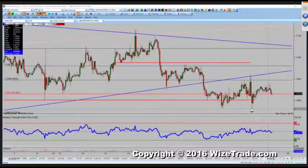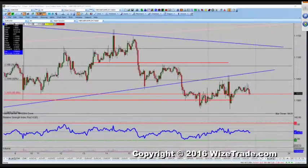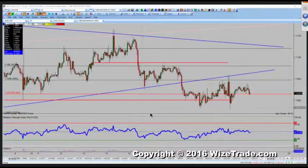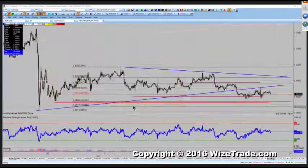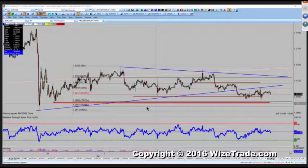I mean, you could probably buy it on a dip down to 109.70, and I think 110.70 is probably going to be good resistance. 1.0970, I think that is going to be pretty key support. That's a 786 retracement right here of this range, also horizontal support.